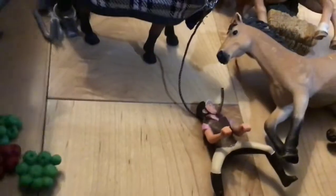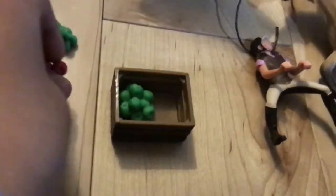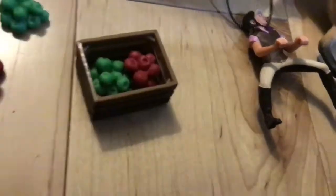There's a bunch of apples. And then, for all that food, we have a little crate. So, I'm just gonna put the apples in here. My sister was trying to do something. I'm putting all of these apples in here. Okay, that actually looks very cute.